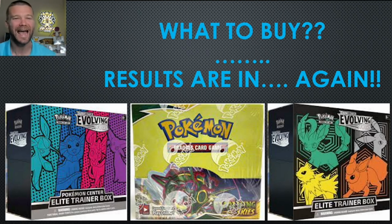Who wants to look at the actual rate of return for all of the regular Elite Trainer boxes, booster boxes, and where applicable, Pokemon Center exclusive ETBs over the last 8 years? Hand raised. I hope you do too, because that's what we're going to be looking at today.